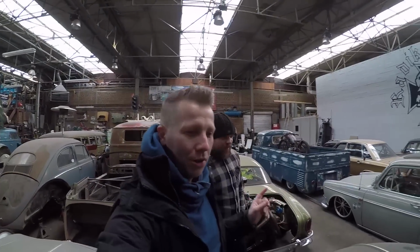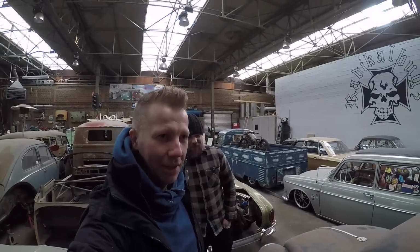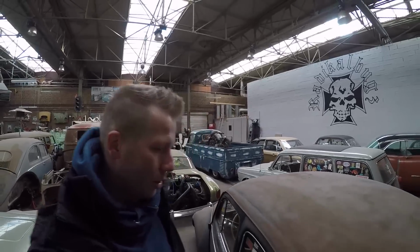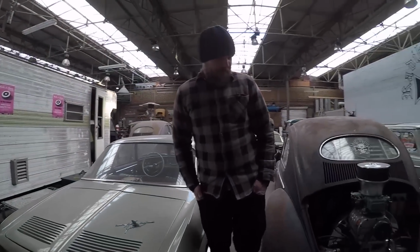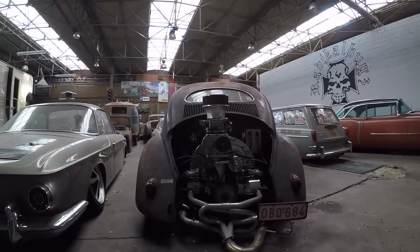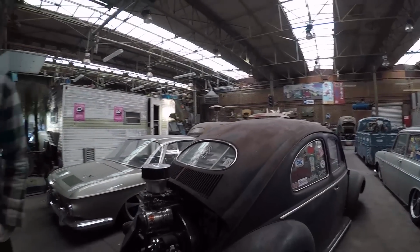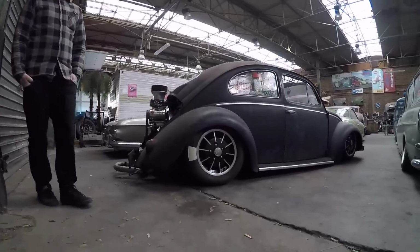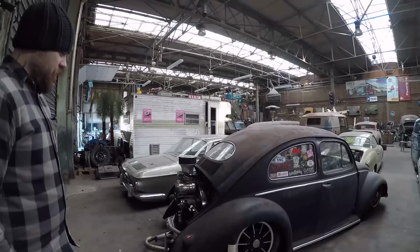Just to keep in mind guys, all the cars in here are built by Gianni. Nothing is bought, everything is built from original cars or from scratch, correct? Yeah, right. You don't buy stuff, you build stuff. Yeah, I build it, I ride it. This one is a blower on a '53 oval, first year built ovals. It's not a big engine, but it's really fun to drive. So, yeah, it's really cool.